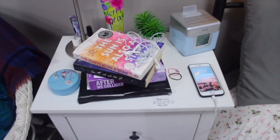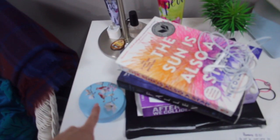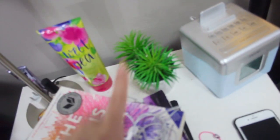On the other side of my bed I have my nightstand, so I have my books that I'm reading at the moment, this little container thing that I keep jewelry I don't really wear in, and then some random stuff here, so like moisturizer, a charging cube, that kind of stuff. Another big lotion, another fake little succulent, and then my alarm clock, and my phone.